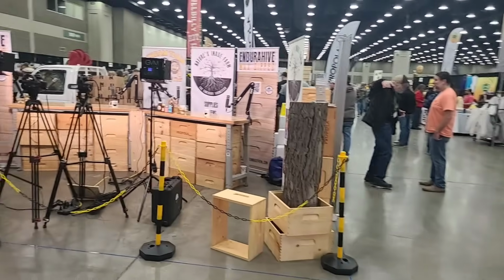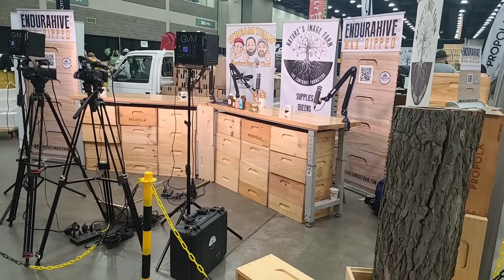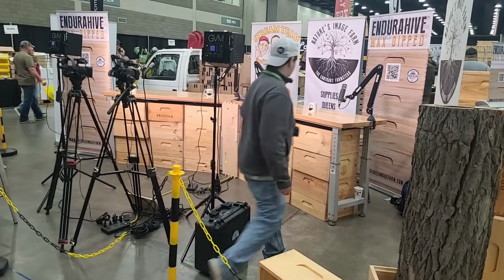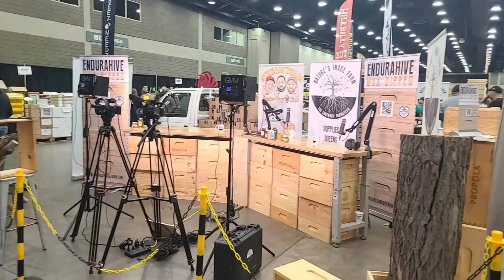This is the Stream Team's booth. Greg Burns, Brian Cooper, and Bruce Jenny. They'll be doing several casts throughout the show.